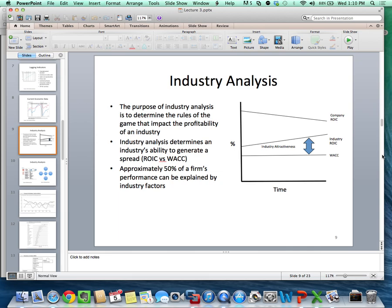Then, the C part of the EIC: how's the company's competitive advantage, and how's the company doing in that industry? Right now, it's just, is it an attractive industry? And again, it's not your opinion, like, I think this is a lousy industry. Well, what's the data say? That's the point. What's the data say about the industry today? So how do we figure out what the data says about the industry today? I'll show you in just a second.